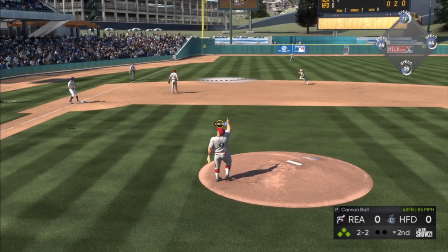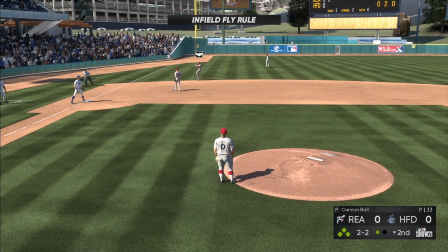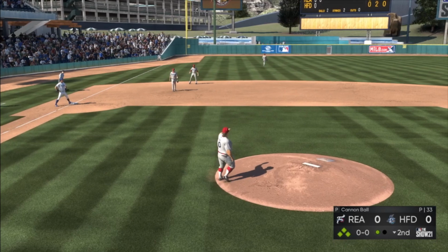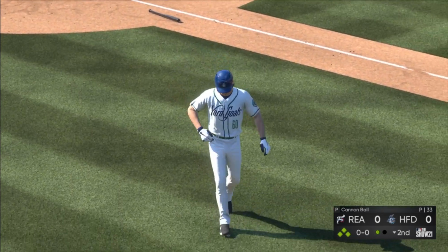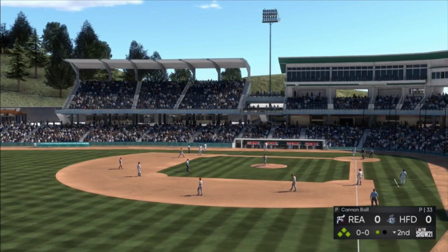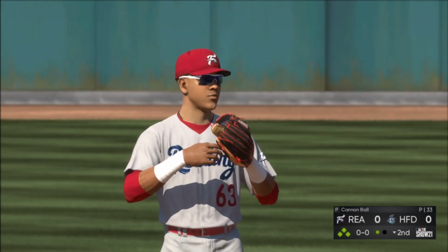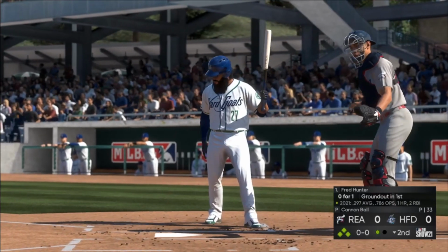A swing and he pops it up on the infield, and the infield fly rule will be in effect here. I can tell you from experience, bases loaded, nobody out, and you get an infield pop-up, that feels just as good as a strikeout. And now he's just a double play ball away from getting out of this mess.